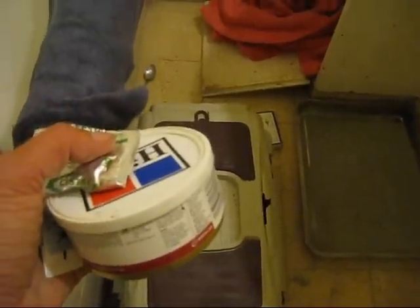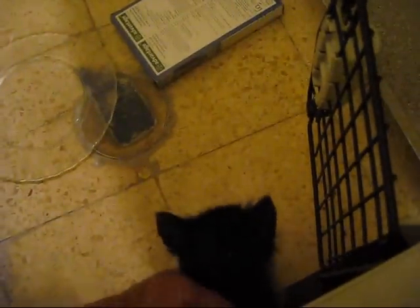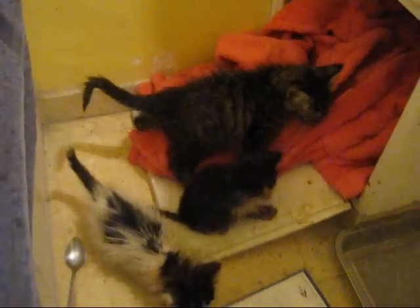So here goes. Kitten number one. This is the last one I found. Little tiniest one. And here's another scraggly one. Where's the other one? Oh, the other one's very shy. Oh, he's a big one. Oh, those three. Now we're going to watch them eat.